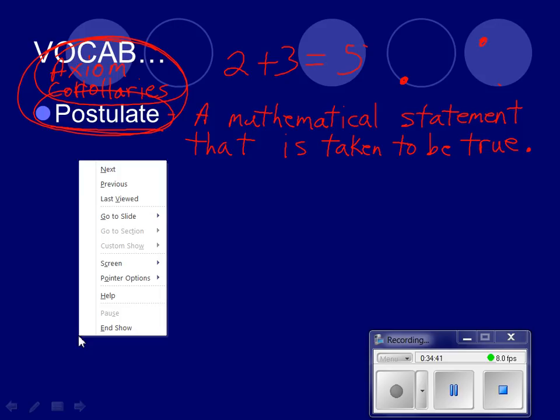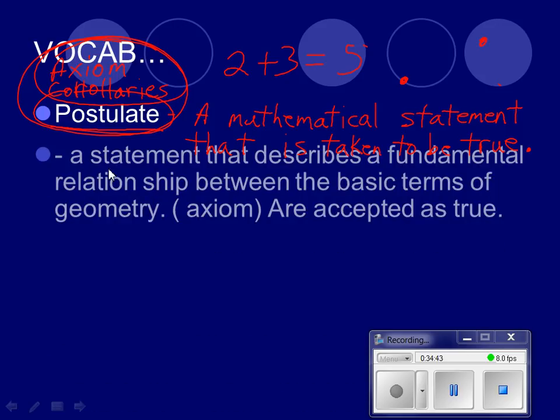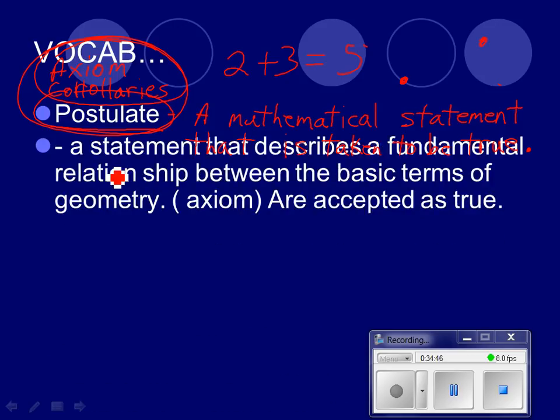Now their actual definition says this, I don't want you to write this down. A statement that describes a fundamental relationship between the basic terms of geometry and are accepted as true. So they're saying it goes back to fundamentals. All it's saying is use the general ideas in geometry, and it's something that we just accept to be true. So I just found the easier way to describe that instead of writing all that out.